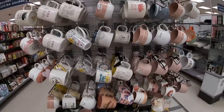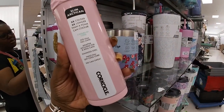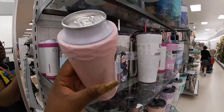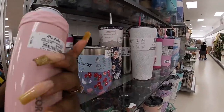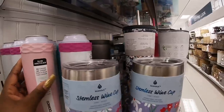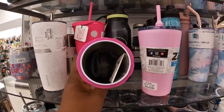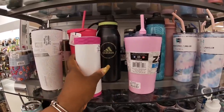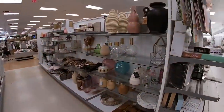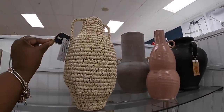Cute nurse cup. What is this? 3 times colder, 3 times longer than a foam can cooler. 3 hours of cool. Well, that's neat. These are $10. See all those different colors. This one, oh, this one just doesn't have the top. Okay, Adidas bottle. $40.